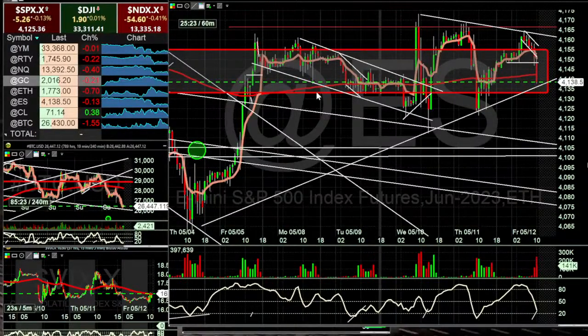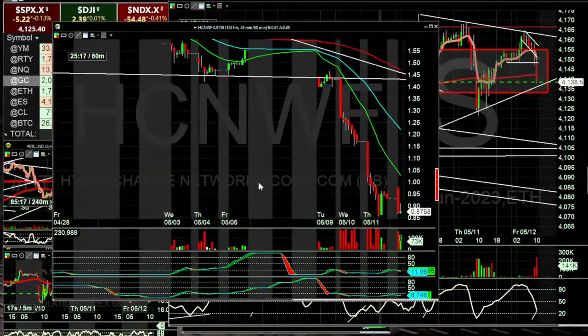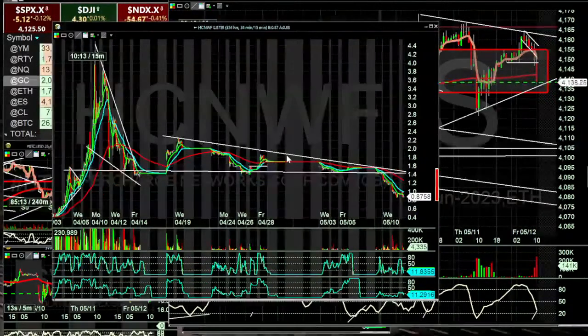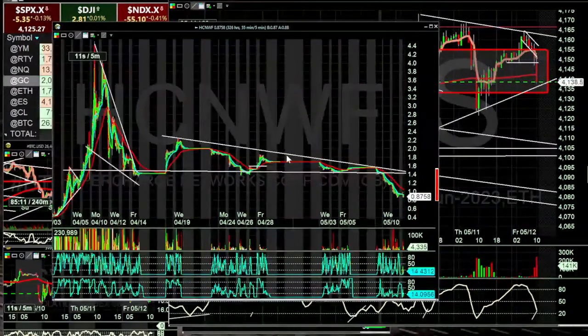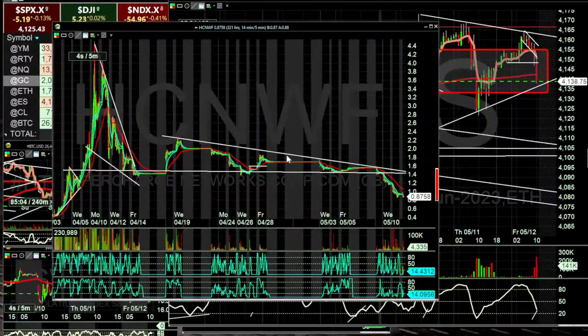Holy crap, the hypercharge took a dump today. I mean, not huge, but it's dropped a lot. I wish I had some money. Yeah, it's back down to where I bought it. Almost. Well, I bought it at 66. It's at 87.